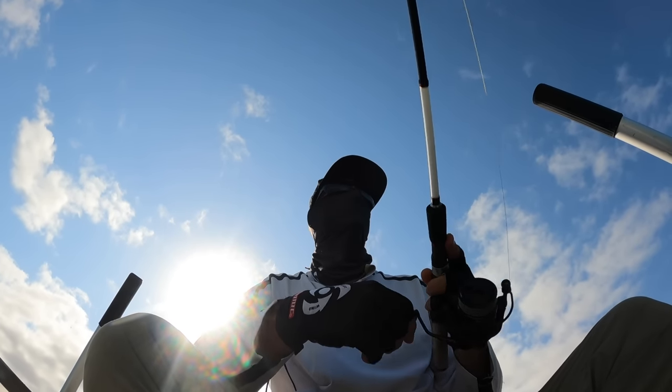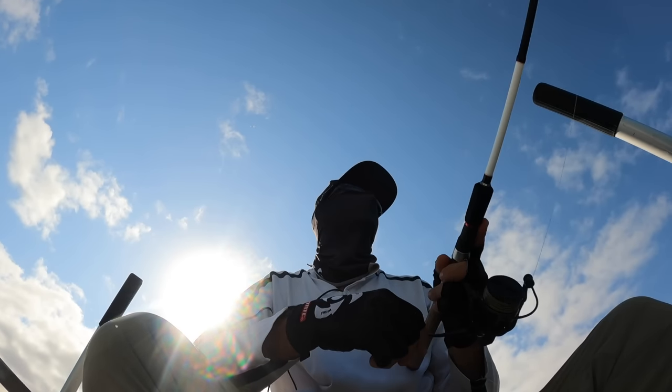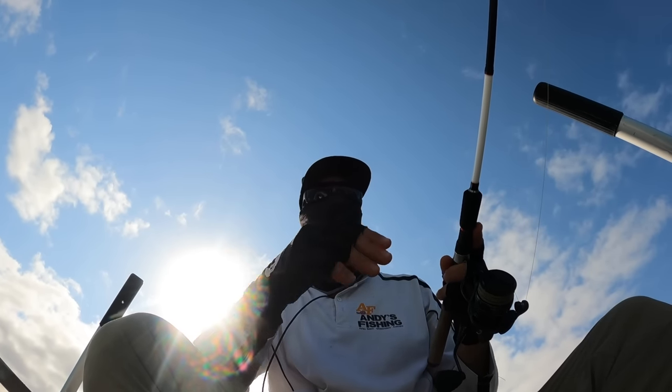It is a little bit clear, it's not super clear yet. As the tide pushes in, it'll get a little clearer. So I've decided that clearer water is gonna be my friend today. Jacks really do like the clearer water. They're a very visual fish, whereas barramundi feed a lot with their lateral line, they feel the vibrations. Whereas jacks, they've got that big eye, they're 100% focused on eye identification.